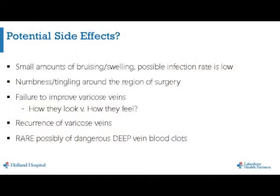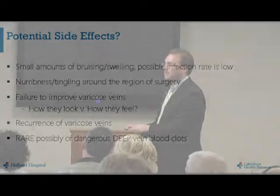Side effects and risks go hand in hand. Bruising and swelling is more of a side effect. Infection rates are very low. In the region we treat, some patients will complain of numbness or tingling, especially in the skin overlying the vein. That typically goes away if it does occur, but the rates of that are low, approximately 1 in 100.